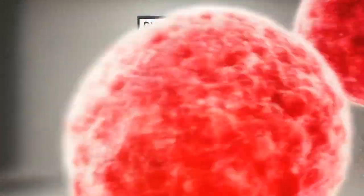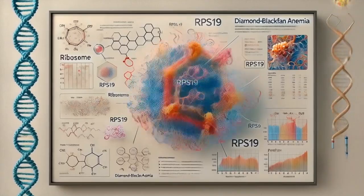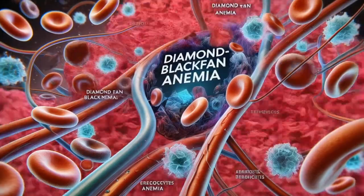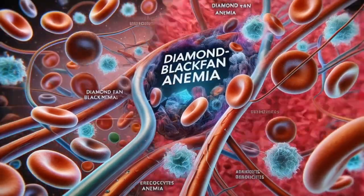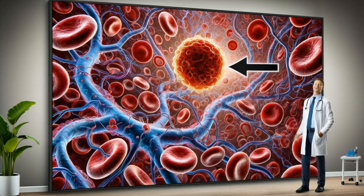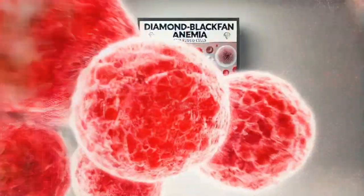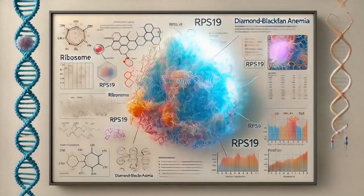Today we're tackling a real medical head-scratcher, Diamond Blackfan Anemia. We all know our bodies are constantly making new blood cells, but with DBA, it's like the directions for making red blood cells got, well, messed up, right at the protein-making stage. Yeah, and what's really fascinating about DBA is that it's incredibly specific. It's not just any anemia, it's this very targeted inability to produce red blood cells, the very cells that carry oxygen throughout our blood.